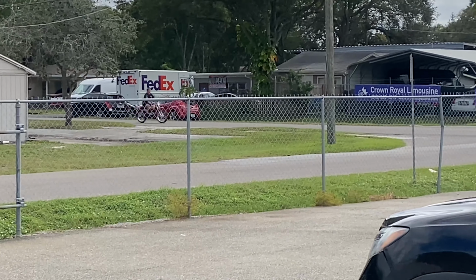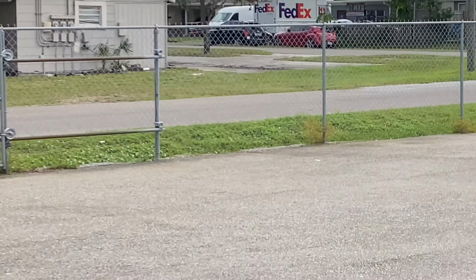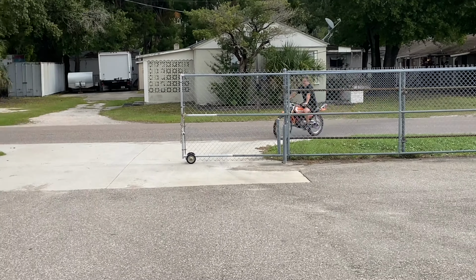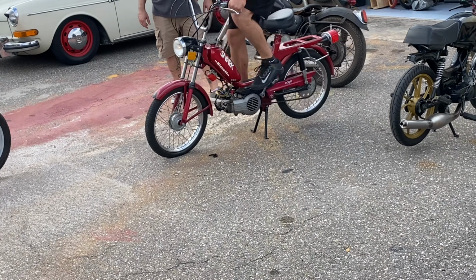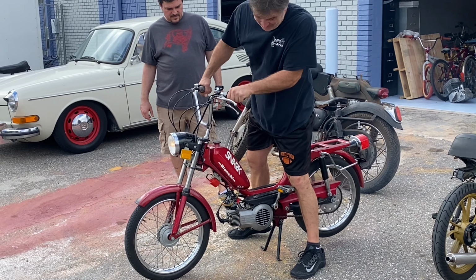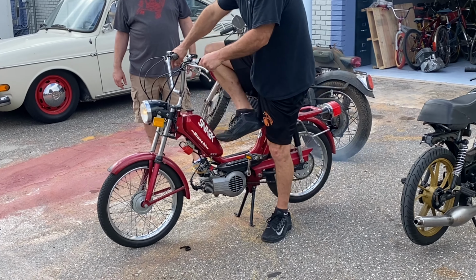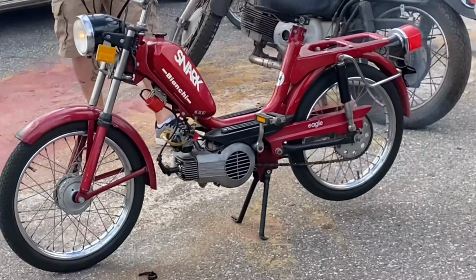Two-stroke, baby. That thing fired right up. It has that big cushy seat, it's a Cadillac. Yeah. It really is, and it goes pretty good. Let's warm up a little bit. So it cleans up. I've got pictures of it cleaned up.